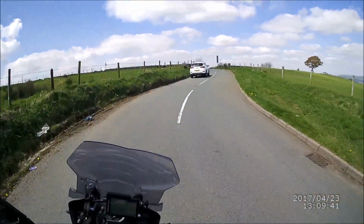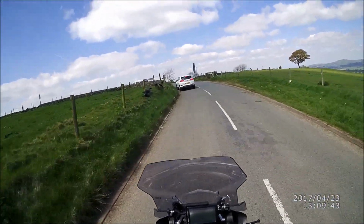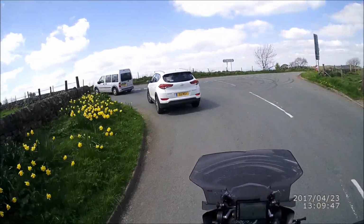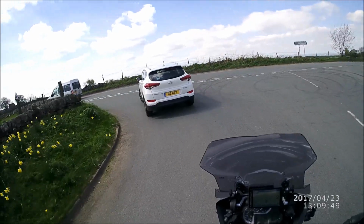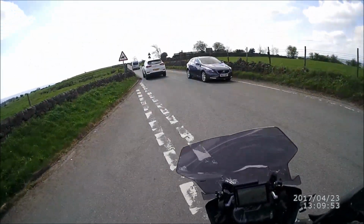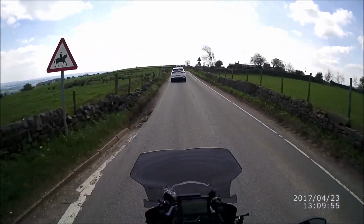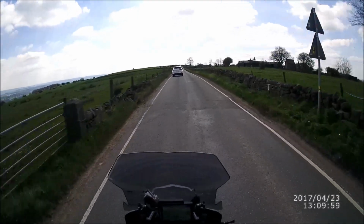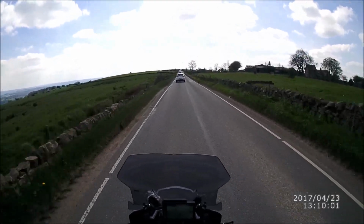I'm going to go off to my left. So obviously Hyundais aren't built with indicators. Got a pretty set of lights at the back, but obviously the indication doesn't work.